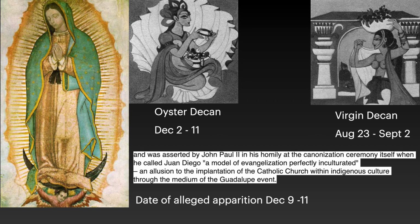That raises questions in my mind. So the way he drew it is just a little odd, and I look at it and I say, well, this happened December 9th through the 12th or 11th, so that's Oyster Decan.